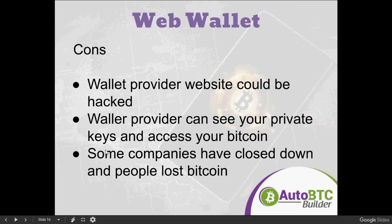So it's important, if you're going to choose a web wallet, which most people tend to, right? It's a very convenient solution, but if you choose one, you're going to want to choose one that has a great track record, a good standing in the industry, a great reputation. So just make sure you do your homework on it. Again, we're going to have a list of those in the resources section for you to look at as well.